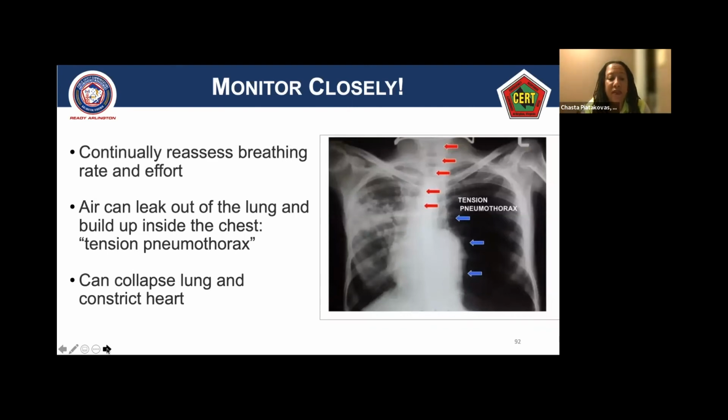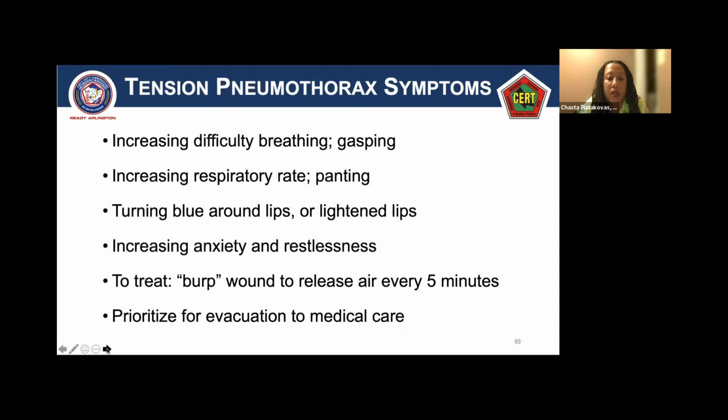One reason is even if the hole in the exterior chest wall is covered, air can still build up in the chest cavity. For example, air can also escape into the cavity from a hole in the lung, and that can eventually collapse the lung. This is called tension pneumothorax, and it can kill pretty quickly by interfering with respiration and circulation. So you need to monitor for these symptoms.